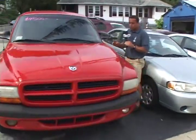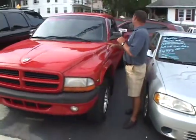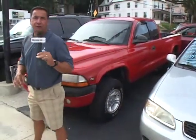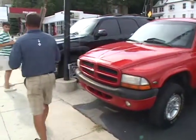It's four-wheel drive. Four-wheel drive truck. It's got no rust. It's spotless. It's a one-owner. It's $4,500. View that truck online at TrimbleMotors.com.